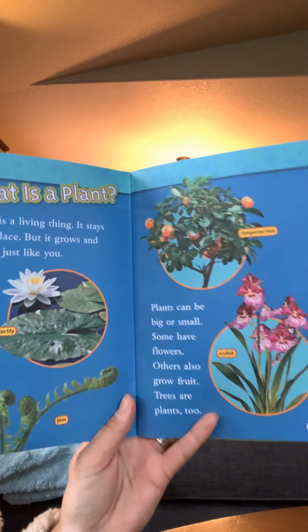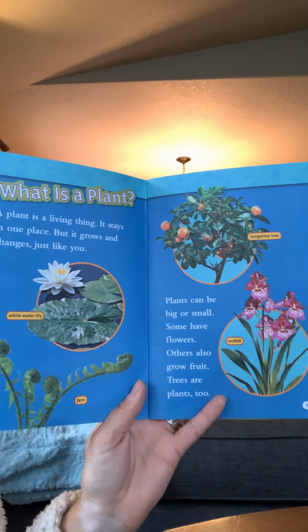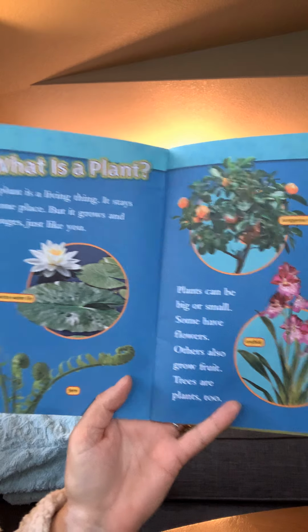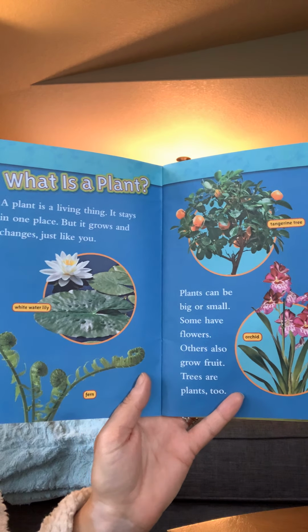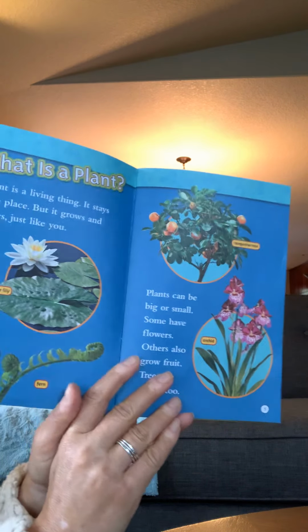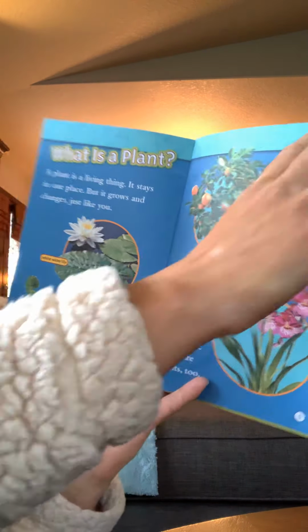All right, this section said, what is a plant? So as the reader right now, I'm thinking about what I just learned from the photos and the illustrations. I'm remembering that a plant is something that is living and that it stays in one place, but that it grows and changes. I bet you were thinking about that as well.